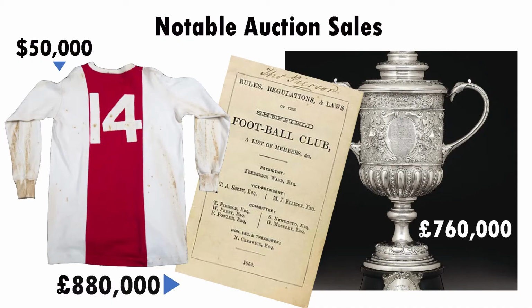You can find bargains at auction, but you can also find some pretty big sales too. According to its listing, this Ajax shirt was worn by Johan Cruyff in 1972 and sold for over $50,000 at auction in 2019. This rulebook from Sheffield Football Club sold for over £880,000 at auction in 2011. And this FA Cup final trophy recently sold for over £750,000 at auction.